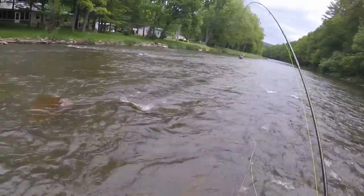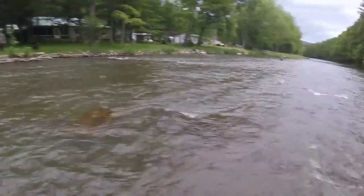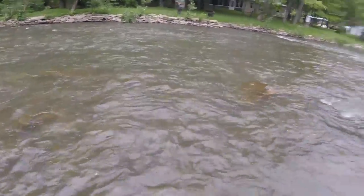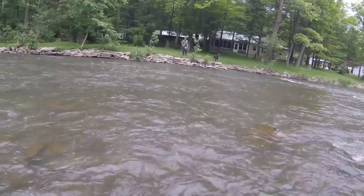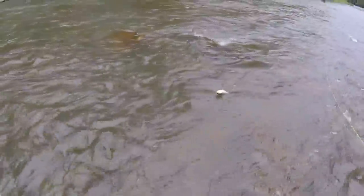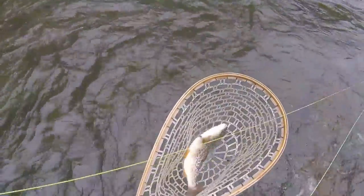I think he's on the side of his body. Yeah. No, slate drake, a merger. I caught about four or five on the slate. About four or five on caddis. Yeah, it's on the side of him. He just came up and whacked it. Come here. Oh, look at that.